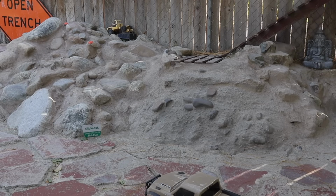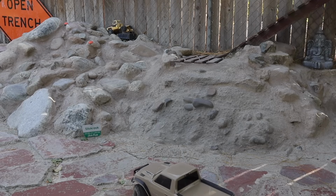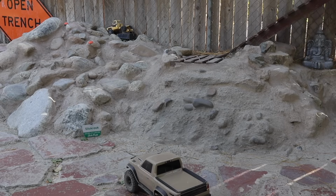TRX-4, regardless of the trim level, is extraordinarily good at self-righting. I don't know if it's how the sliders stick out past the body. I don't know if it's the slab-sidedness of the body. I don't know if it's something unique to the Canyon Trail. The TRX-4 self-rights extraordinarily well. The Element self-rights quite well. The Axial Base Camp is really bad at it.